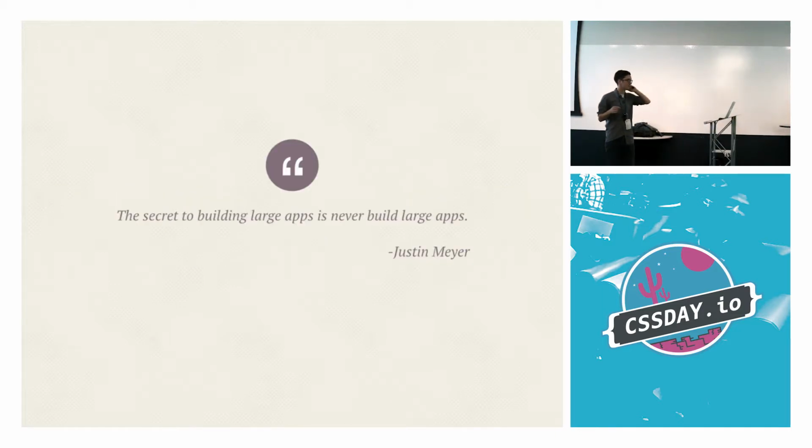And finally, part of the why here: the secret to building large apps is never build large apps. So what I'm going to talk about with some of the stuff you have to do with your app to move towards a lifestyle guide is really stuff that you should be doing anyway.